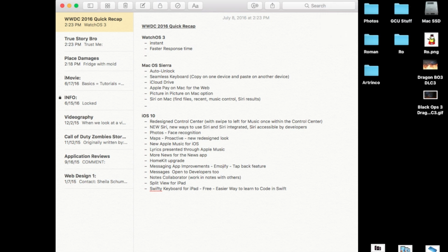And I'm actually going to quit out of it. But Siri's a lot more powerful. She's integrated into your applications, recents, so you can find files with her, music control, honestly, and there's such a thing called Siri results, and she gives you a list of items or recents, and it's honestly really cool. I've been playing around with it, and it's a little glitchy. I've had some minor issues, but like I said, it is the beta.